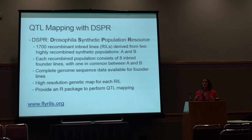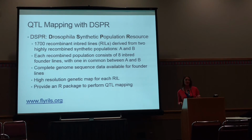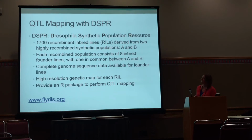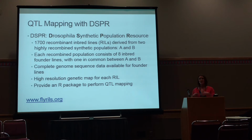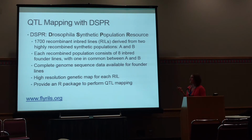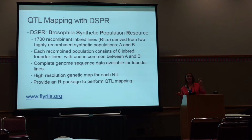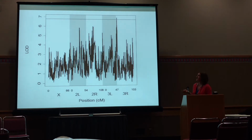And they offer a huge range of resources that enable you to perform quantitative trait loci mapping very easily, including even an R package that pretty much does all of the work for you. It's fantastic. So I actually performed this mapping in my small data set, or I would rather just call it mini mapping, if you will.